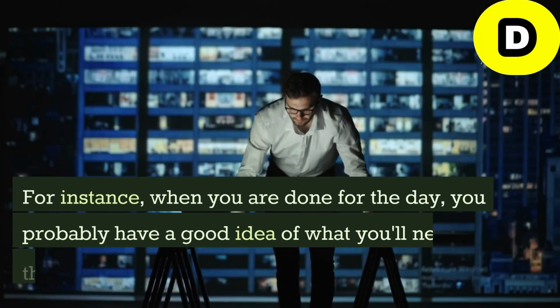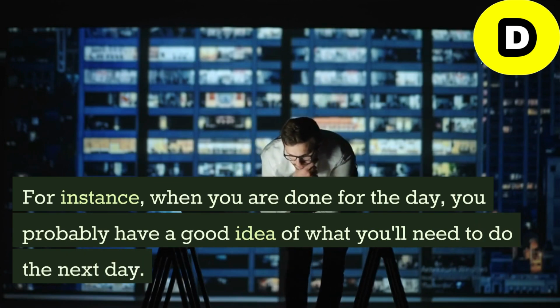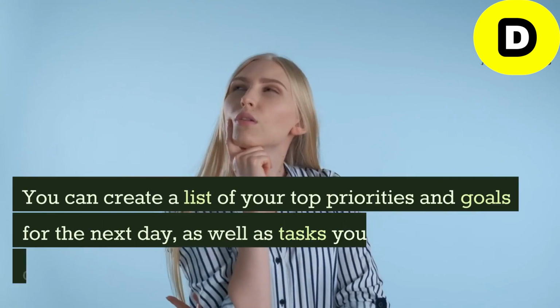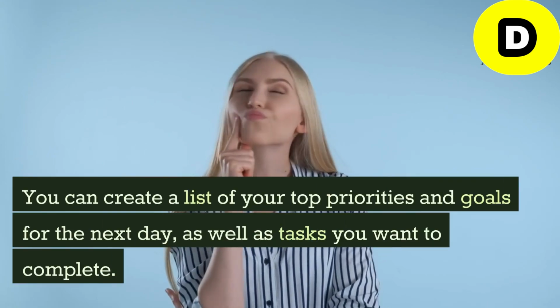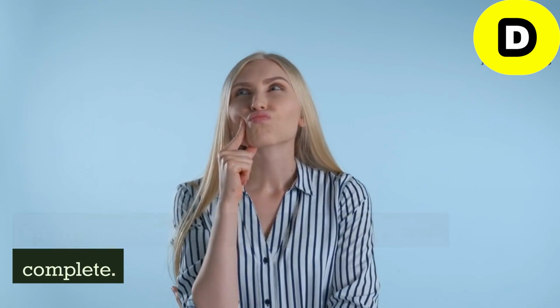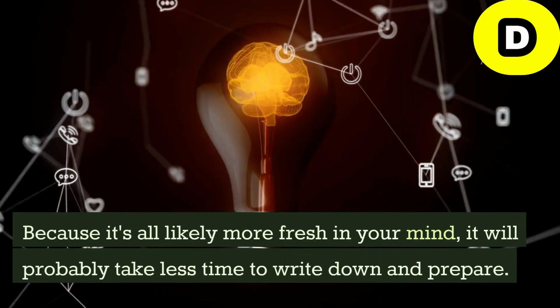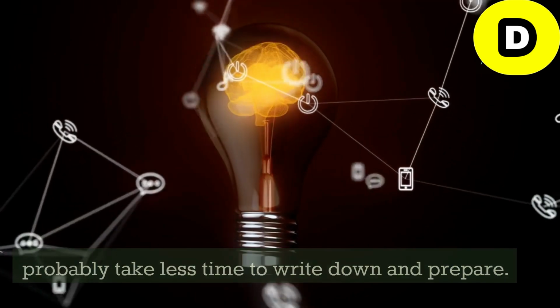For instance, when you are done for the day, you probably have a good idea of what you'll need to do the next day. You can create a list of your top priorities and goals for the next day, as well as tasks you want to complete. Because it's all likely more fresh in your mind, it will probably take less time to write down and prepare.